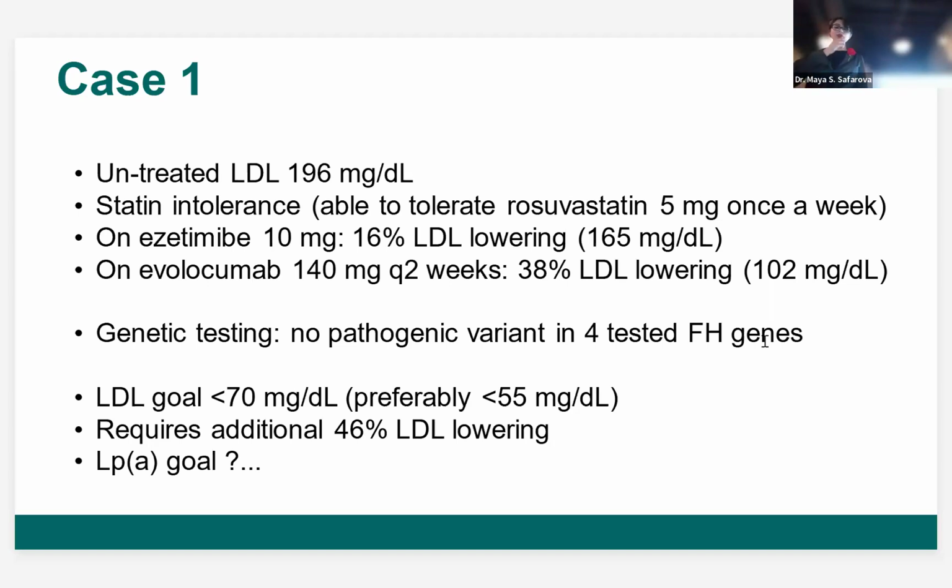And then she was started on evolocumab, which is a monoclonal antibody to PCSK9, and she got relatively suboptimal LDL lowering because she had only 38% on top of what she had before. And notably, based on the commercial genetic testing that tested for genes, she didn't have any pathogenic variant. So if you think about this patient, her LDL should probably be quite low. How low? Very low, less than 55.